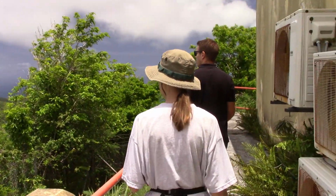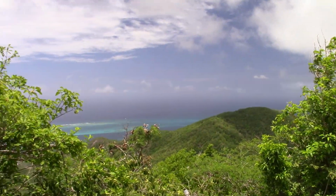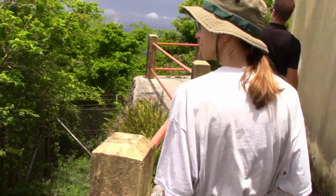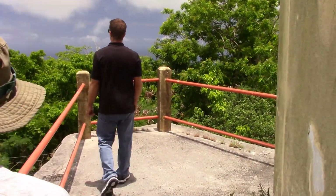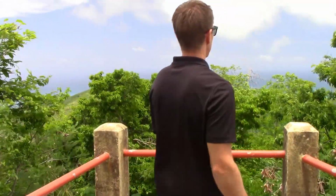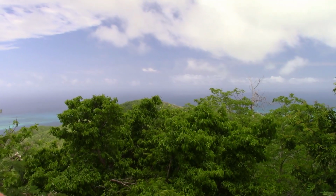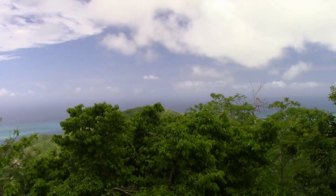Surprisingly hazy today. I'm trying to decide if I can see Montserrat. Montserrat would be over this way. Redonda, which is an uninhabited island of Antigua, would be out this way. It's really just a big rock.